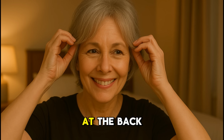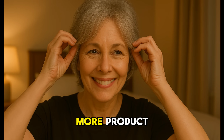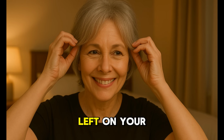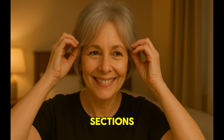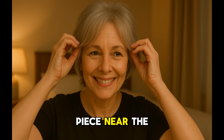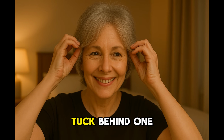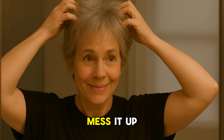Then apply starting at the back of your head. Why? Because the back can absorb more product, and by the time you get to the front, you'll only have a light residue left on your fingers, just enough to shape without overwhelming. Use your fingertips to define little sections. Maybe a soft piece near the cheekbone, maybe a little lift at the temple, maybe a gentle tuck behind one ear. And remember, if it doesn't feel right, mess it up.